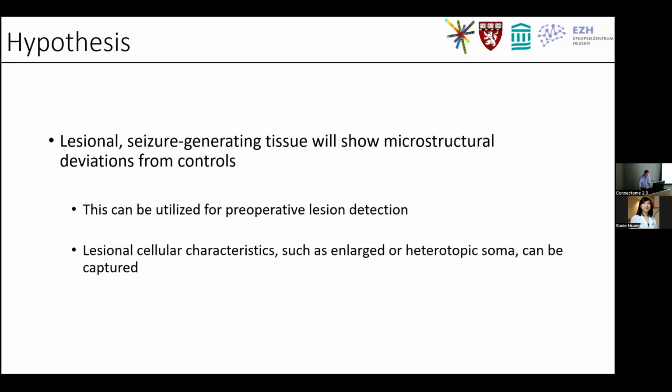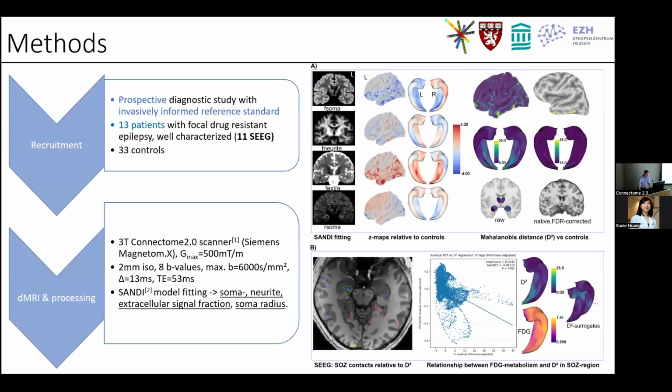So these are our methods. I go over them very quickly. We conducted a prospective study with this invasive reference standard. So prior to implantation, we got these patients into this Connectome 2 scanner, and we managed to include 13 patients and 33 healthy controls, so that we had a very well characterized cohort with this invasive reference standard to relate our microstructure to. Just very briefly, you can see the protocol over here.